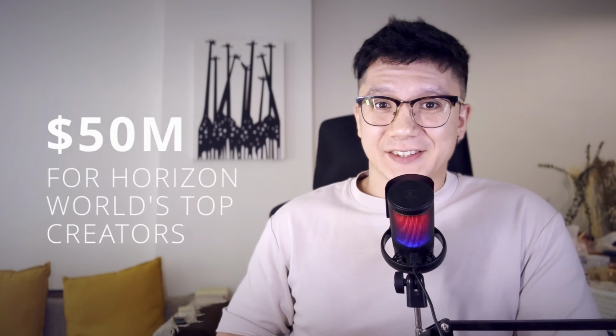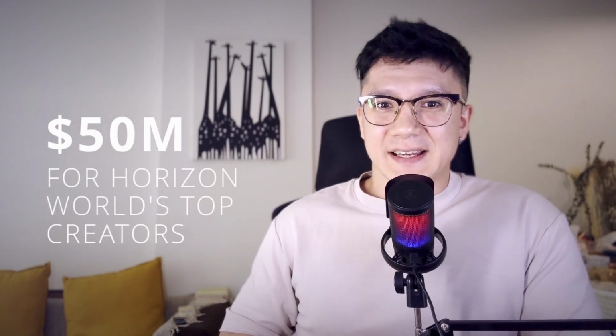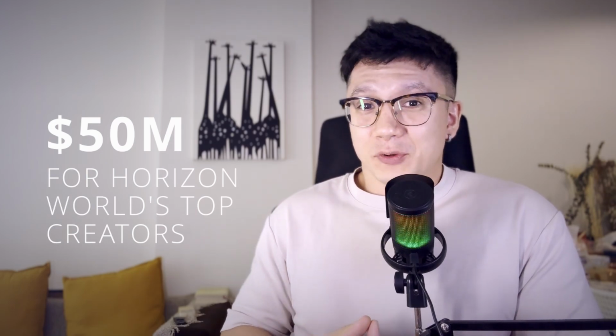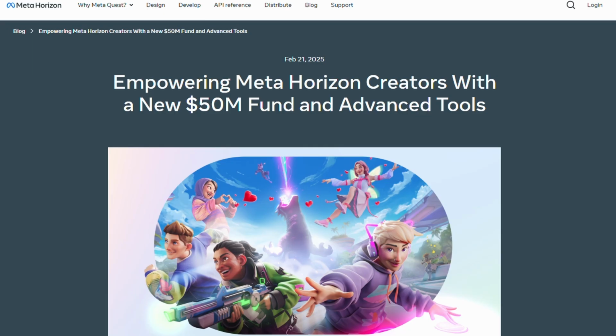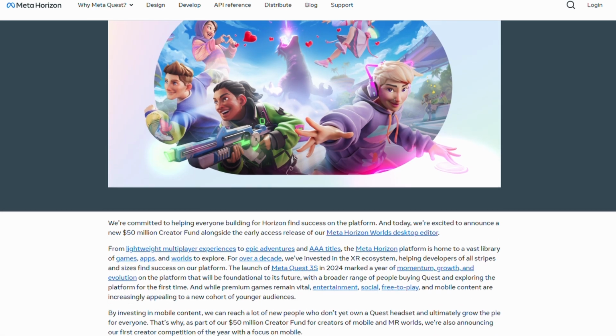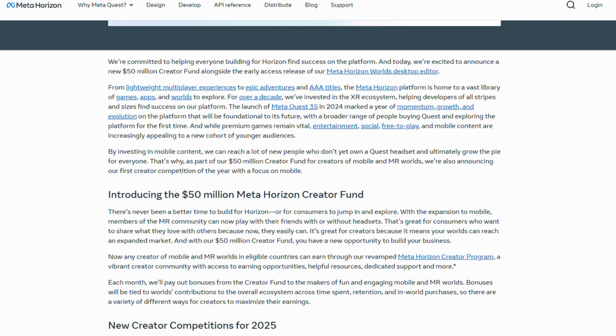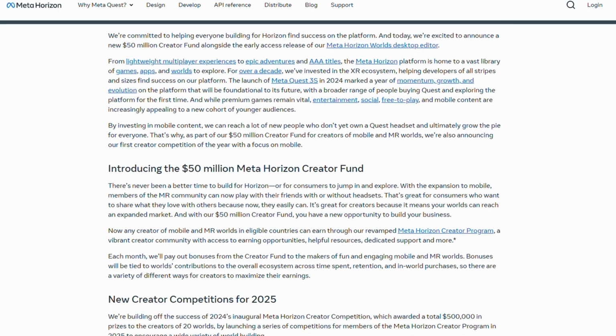For our next story of the day, Meta has said that they will be giving $50 million to Horizon Worlds creators, not directly to each creator, obviously, but it will be distributed amongst the top Horizon Worlds creators, and the amount that they get will be dependent on a number of different factors, I imagine, including things like engagement and how much time people are spending in the worlds that they created.